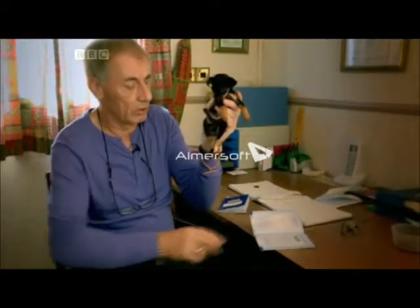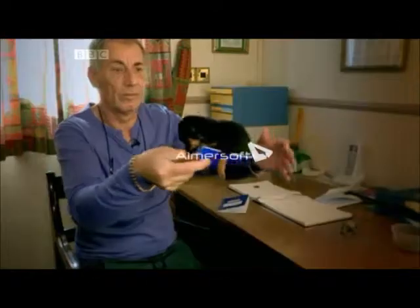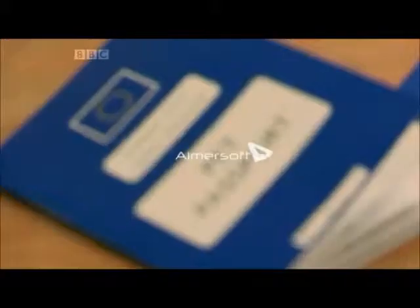I can't believe he is 6 weeks old. He's only the size of the booklet himself. And he's so light, he can stand on the booklet. The booklet is supporting him.